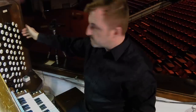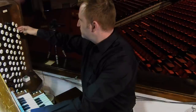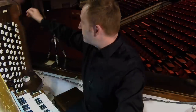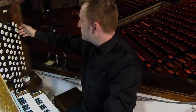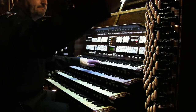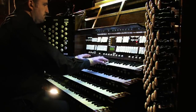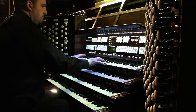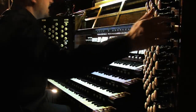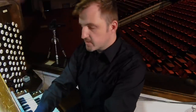There's a tuba chorus of great power. You have a 16. Unified at 16, 8, and 4, with its own tremolo. To play those together. And of course, the crowning reed of the organ, the tuba mirabilis.